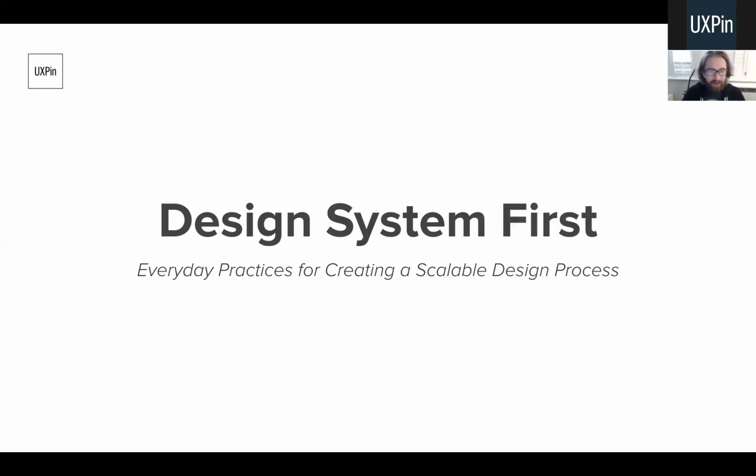So today I'm going to share some of the best practices that I actually use in my own design process. And it's going to be a story of a design process that every single one of you can use, despite the size of a project or size of the team, every day. And with this process, you're going to gradually build your design system and treat it as a first-class citizen.